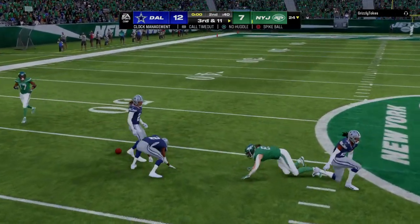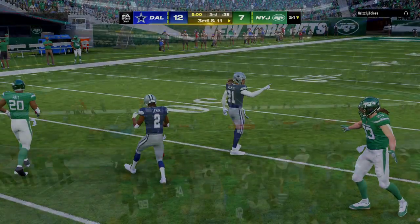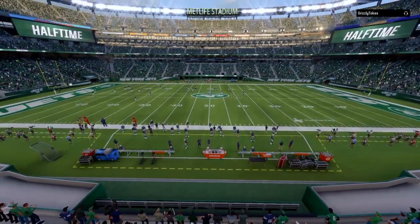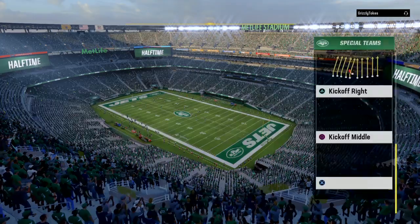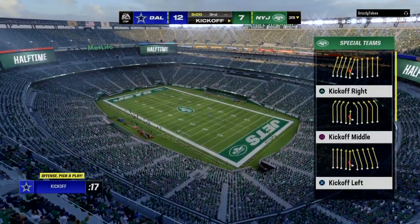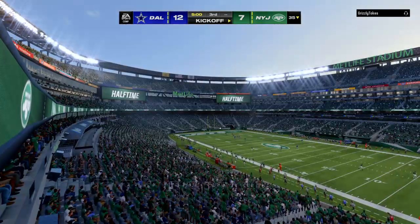Throwing over the middle, and it's incomplete. First half in the books. You're watching the NFL on EA Sports. Welcome back. Halftime over. We are ready for quarter number 3. Alongside Charles Davis, I'm Brandon Gordon.